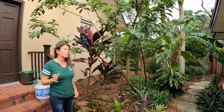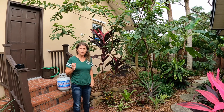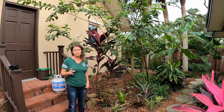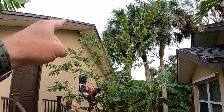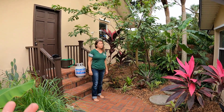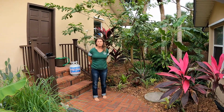How many fruits have we gotten off this tree? Oh, I don't know. Like 50, at least, total? And we've had it in the ground for 2 years. So this is a really good one. You can see the tree's as tall as the garage almost, and we bought this in a small pot at Home Depot or Lowe's, or Walmart, I think. It was $20. It was just a little tree.